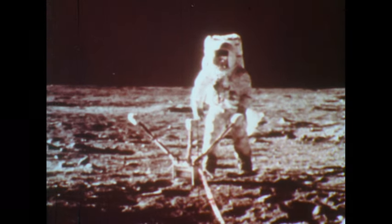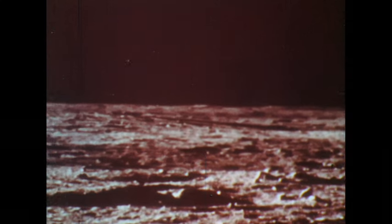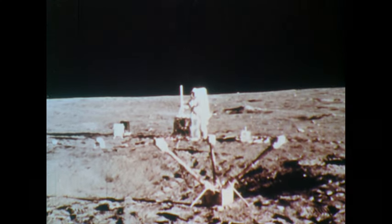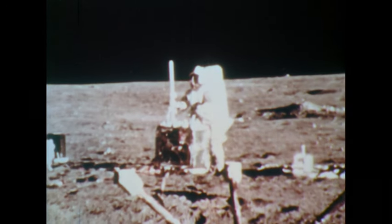They put together the experiment station. How far do you estimate we're from the lamp? 600 feet? 700 feet? ALSEP, an acronym for Apollo Lunar Surface Experiments Package. Piece by piece, they assemble the station.